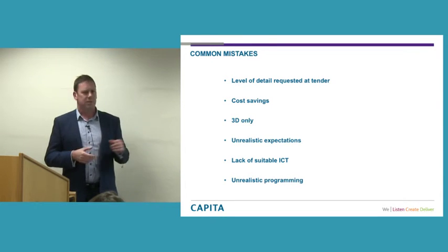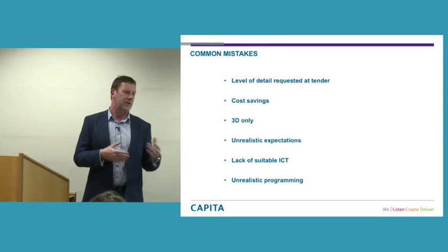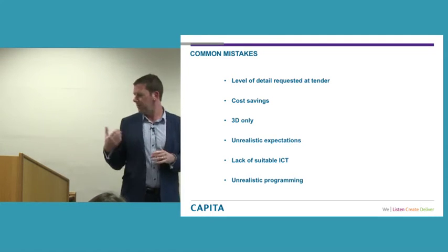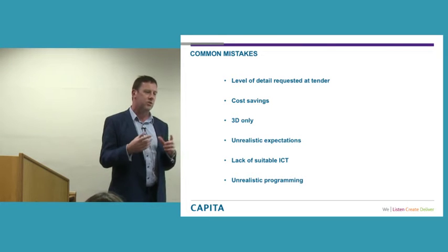Talk about lack of suitable ICT. It's clients not having the ability to view what you give them, which often happens. You can give free to download software, but as we find here, a lot of organisations won't let you download that software. So just making sure that the client can actually view what you give them.